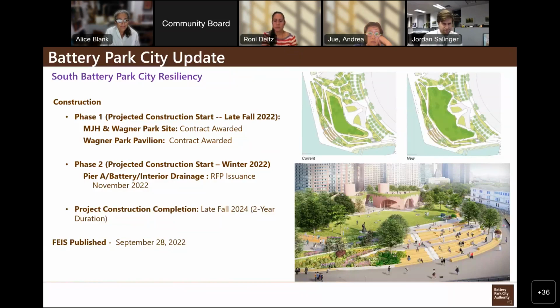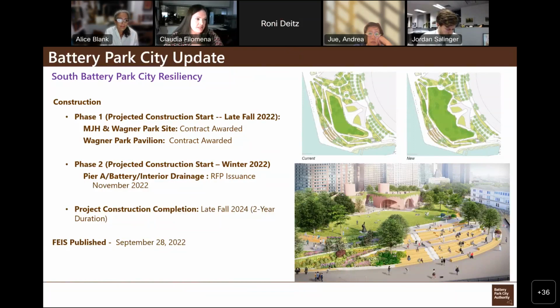Thanks, Jordan. Can everybody hear me okay? Okay, great. So we just want to give an update on where we are with the South Battery Park City Resiliency. As Jordan mentioned, we're going to be starting construction very soon. What we're calling phase 1 work, which is the Wagner Park and Museum of Jewish Heritage site, and also the Wagner Park Pavilion, is expected to start on the pavilion work in the next few weeks. In both instances, the contracts have been awarded. The MJH and Wagner site actually was awarded last week.